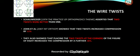The second thing about the SS wire is where should you place the twists? There is consensus that 2 twists are better than 1. John showed that 2 twists increase compression by 12%. They also showed that placing the 2 twists at the corners of the figure of 8, instead of in the middle of the wire or the side of the wire, increases the compression by a further 18%. So the recommendation would be twist it at 2 places and twist it at the corners.